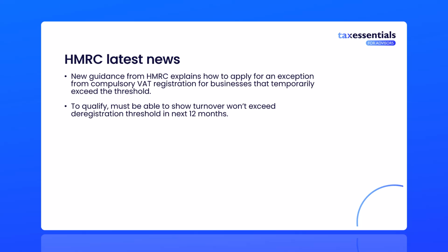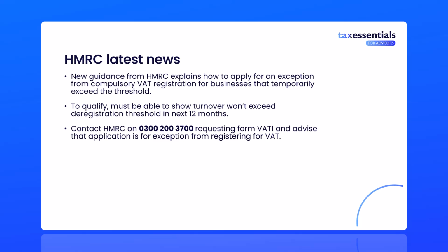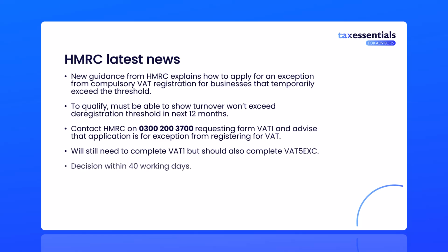The guidance explains that the business should contact the VAT helpline on the number shown here to request Form VAT-1, the registration form, but to say that exceeding the threshold is due to temporary circumstances. HMRC should then send the VAT-1 form along with a form to request an exception. A decision will be made within 40 business days. You can view the guidance at the URL shown here.